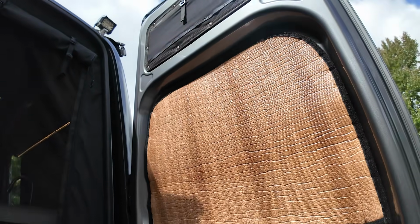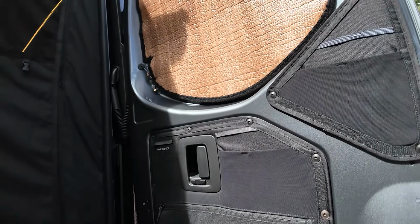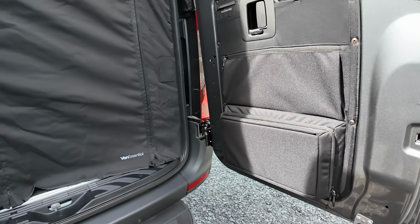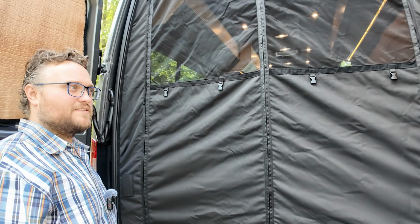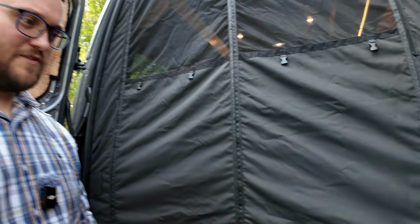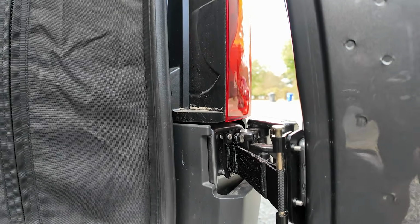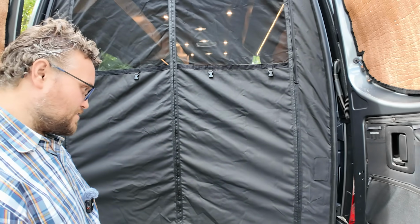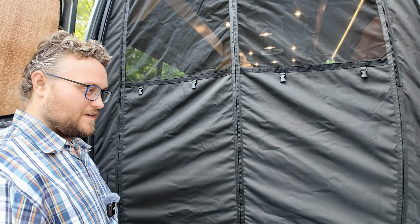And we have on the Aluminess door racks, they have limiting straps to make sure we don't damage the van and hyperextend the hinges. I think it's very smart to keep those on. And the bug screen, of course, is pretty straightforward. It's nice to be able to keep them out.